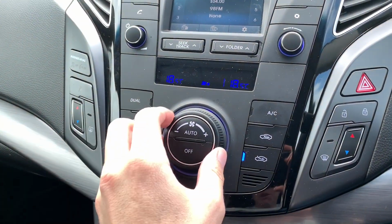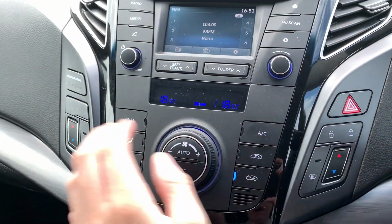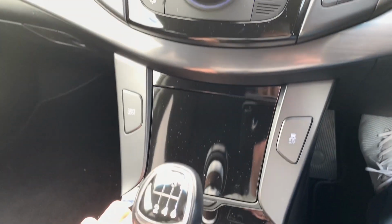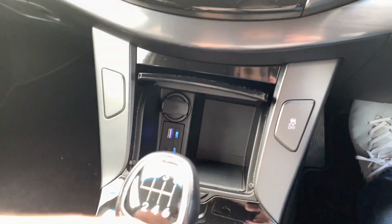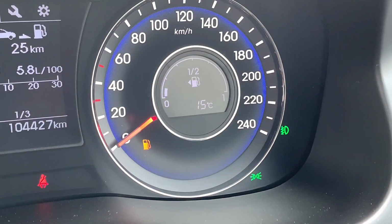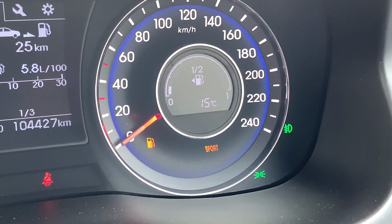Underneath these functions then, you have dual zone climate control, which can be automated, so driver and passenger have independent temperatures. And down below then there's some storage with USB connectors and traction control in through here, and there's even things like a drive mode, which makes the steering heavy or light depending what your preference is.